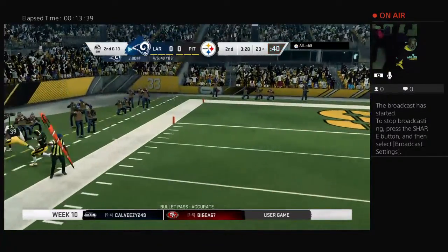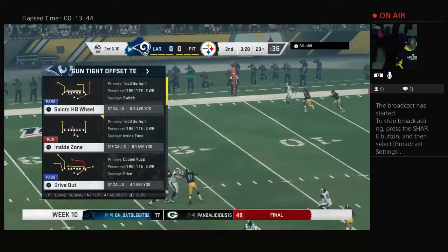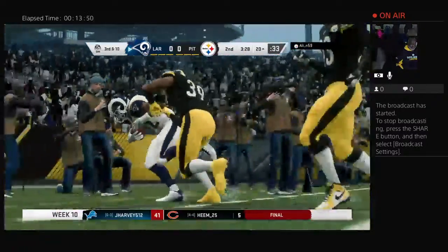Goff. And on the left sideline, he caught it, but out of bounds, according to the head linesman. Incomplete. So the ball a little late getting there, and it's 3rd down. That his first incompletion after a 4 for 4 start.